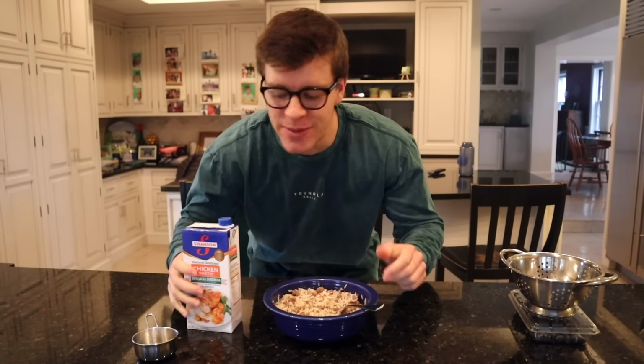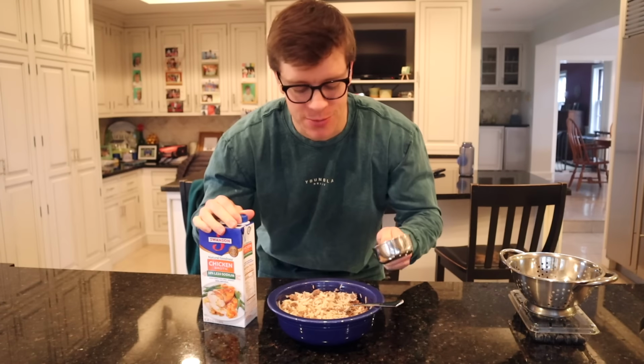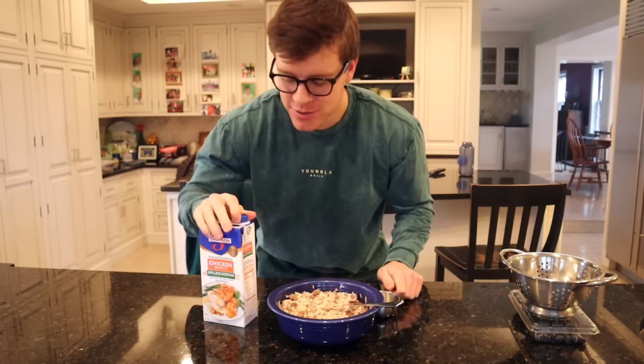Back with our beef and rice meal. So one thing that Stan actually does is add some chicken stock or broth or bone broth into his beef and rice. This is what he calls his monster mash. He does 3/4 cup, but I have never tried this before, so we're gonna be cautious with just 1/2 cup. So we're gonna add this.